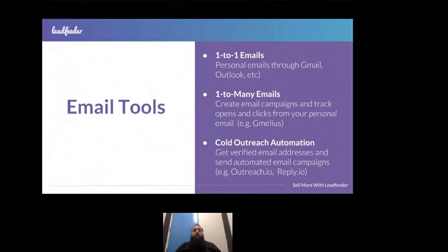And then we also have cold outreach automation. You can get verified email addresses and send automated email campaigns through things such as outreach.io, fly.io. There's just a few different ways that you can reach out by email.